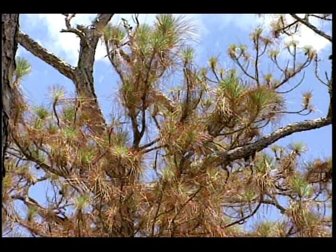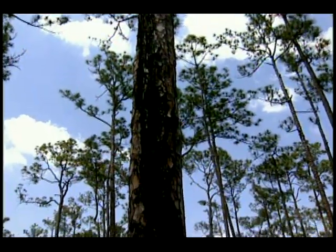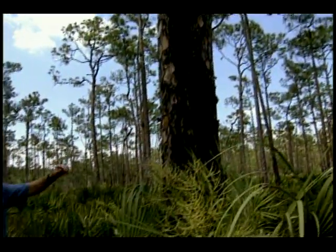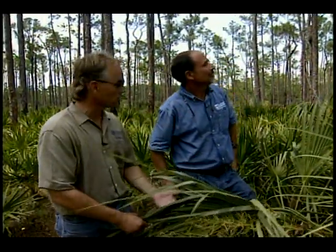Right. Now I understand that historically lightning was important. Sure. I think lightning was one of the major sources of fires. As a matter of fact, I think there's a lightning-struck tree we could look at right over here. Before people were here in South Florida, lightning was the only source of ignition for fires. Right, and of course lightning would be associated with thunderstorms.